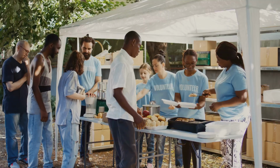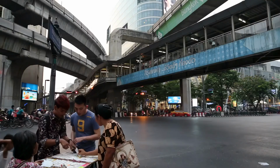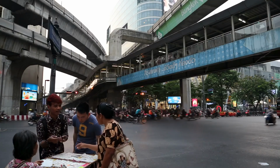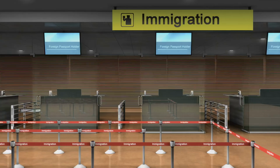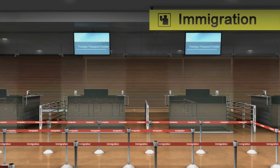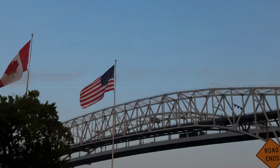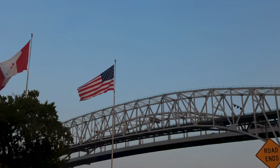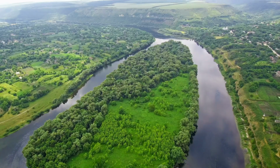This unique situation has fostered a sense of community unlike any other. Residents of Derby Line and Stanstead understand the complexities of borders, the challenges and opportunities they present. They have learned to navigate the intricacies of two legal systems, two cultures, two ways of life. For them, the border is not a barrier, but a bridge, a defining feature of their lives, a source of pride and identity.